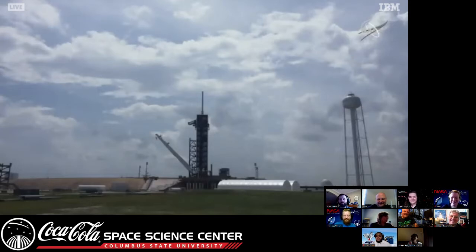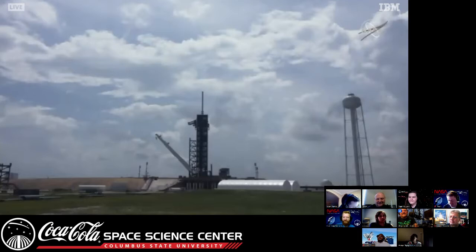Nominal trajectory. Already going almost uphill, 200 miles downrange from Kennedy Space Center. The G-load that Zach was talking about is the gravitational force on the Falcon 9, so how many times the force of gravity they're feeling.